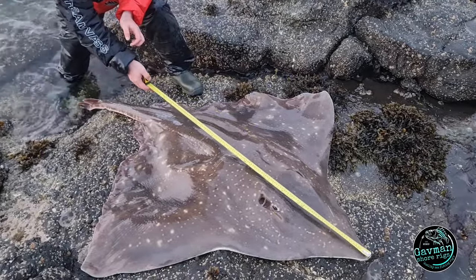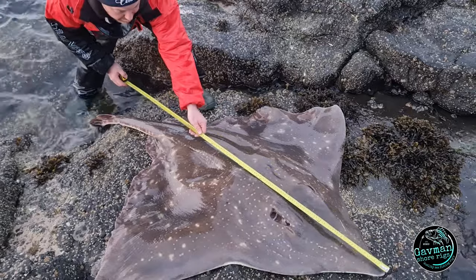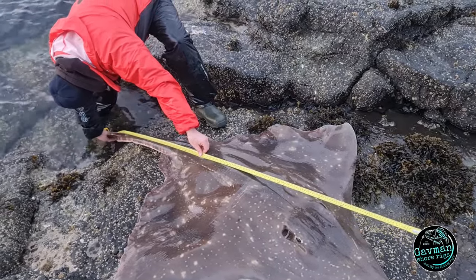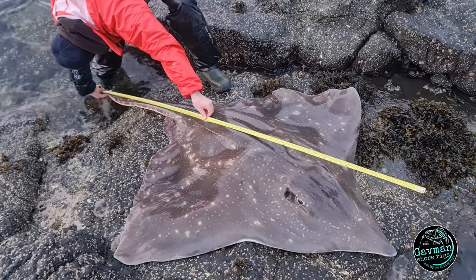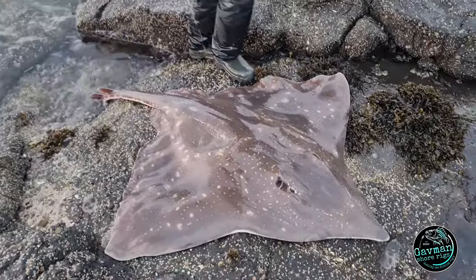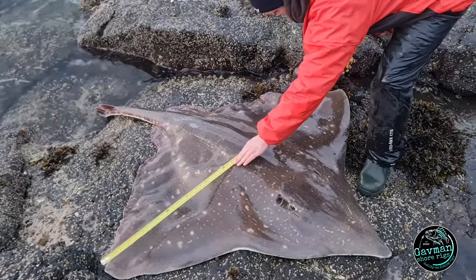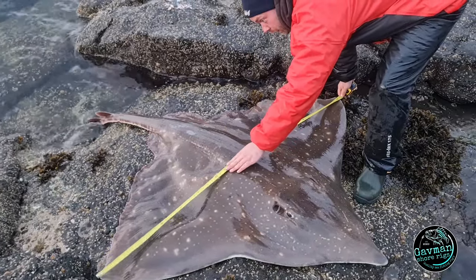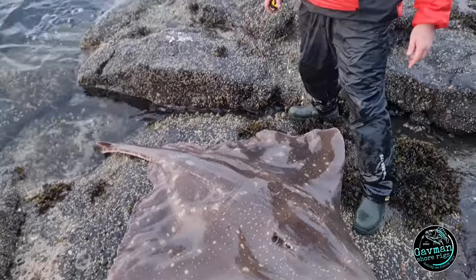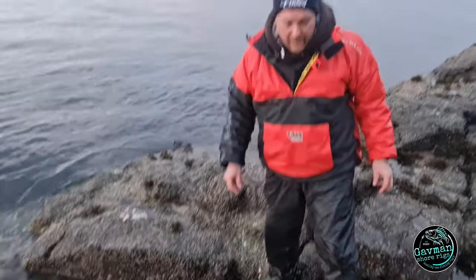So we got from nose, tail, 211 centimetres long. Wing to wing is 155. What did I say? 211. Right, okay, guys.